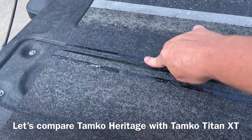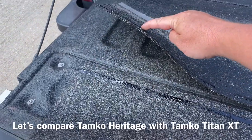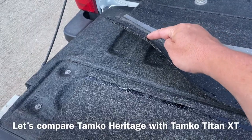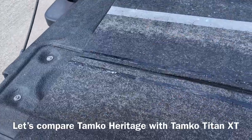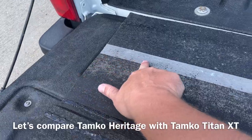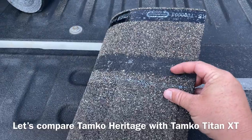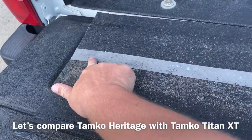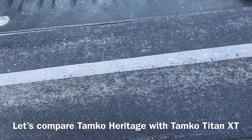All right, now on this one, that's pretty stuck. It's like really stuck. So yeah, this is a really good sealant for here. Also, here's where they nail the shingles in right here. So you get this big area that tells the roofers to put the nails in this part of the shingle. And then on the back, it's got this reinforced material to make sure the nails don't pull through.